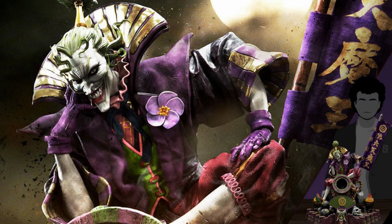All right, so that's number 2. Number 3 on the list. This one does retail for $1,199 USD. This is another Prime 1 piece, and this is 1/4 scale, I believe. It is, of course, the Batman Ninja Joker. This was a piece that I really hesitated on for a really long time because I don't have a companion piece.